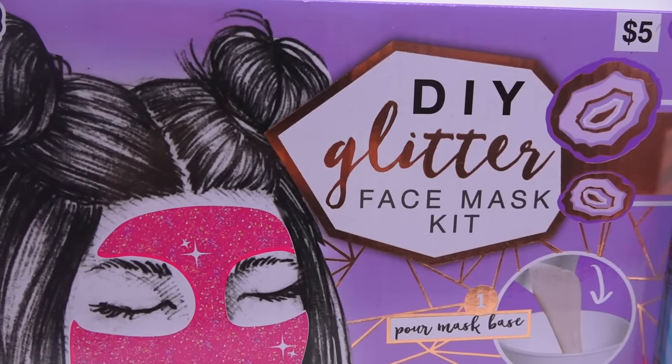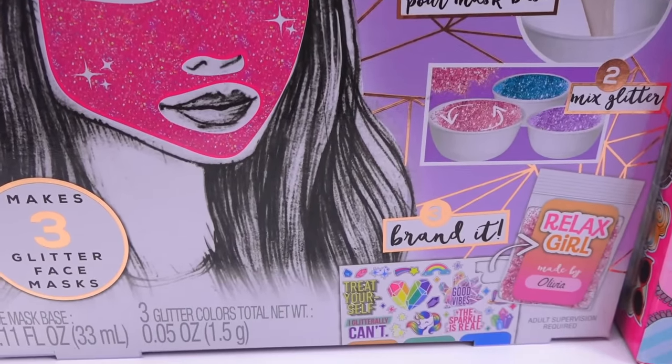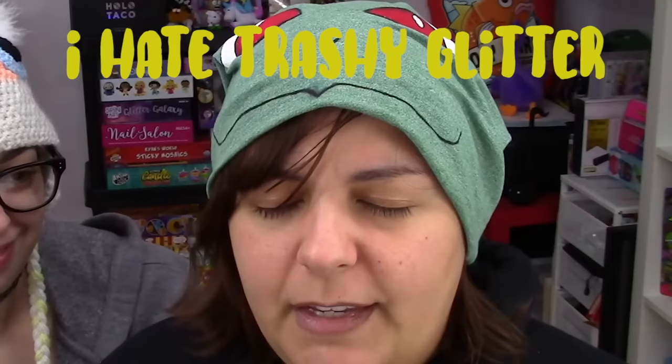And again, this kit is not showing a real product. On the outside, we have this nice drawing with this mask on top. So it kind of makes me wonder what it's going to look like on an actual human being. If there's any trashy glitter, that's what we're using since you love it so much. I hate trashy glitter. But the best way to know is to see what's inside.